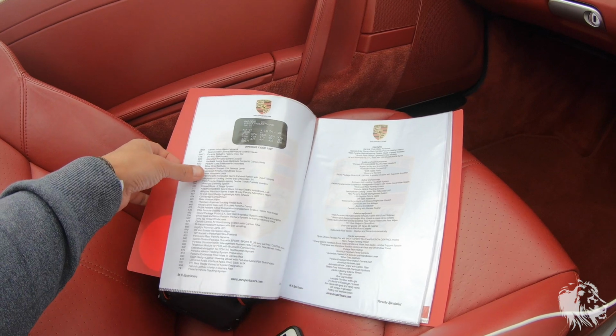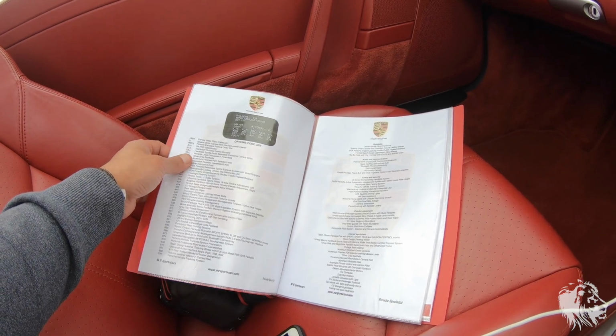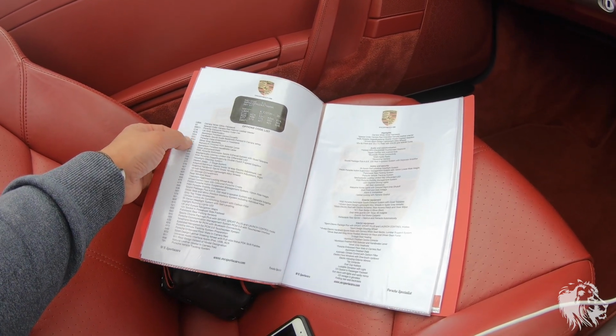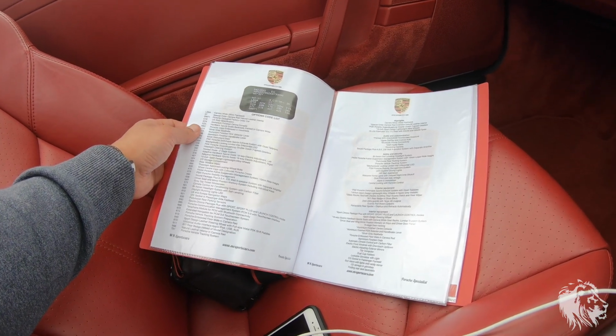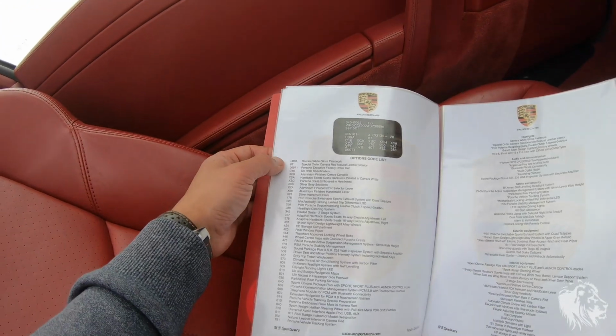You just click on the advert for the car. If you're on a desktop, it's on the right hand side just below some statistics. If you're on a phone, scroll all the way to the bottom and there's a PDF as well as the original sales brochure for this car that Porsche produced. But there's the full options list.